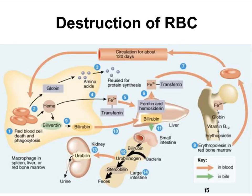And then the iron can either be stored in the liver or it can hang out in the plasma as long as it's bound to this plasma protein we call transferrin. If we need some of the stored iron in the liver, it can leave the liver, but once again, it needs to be attached to that transferrin protein, and then it can, via the bloodstream, make it to the red bone marrow to eventually help make new hemoglobin molecules and red blood cells.